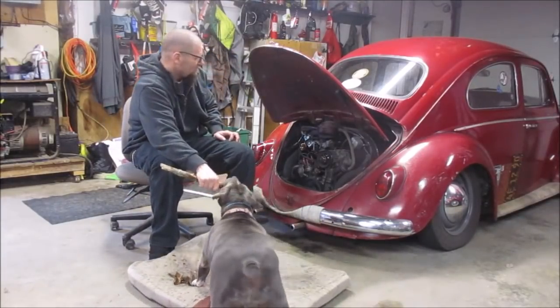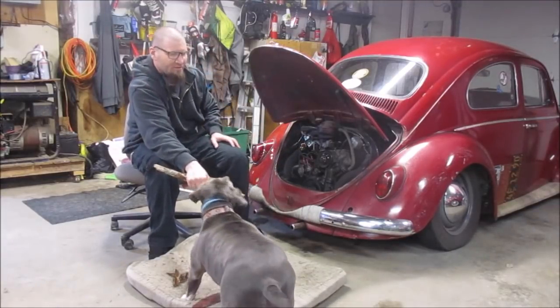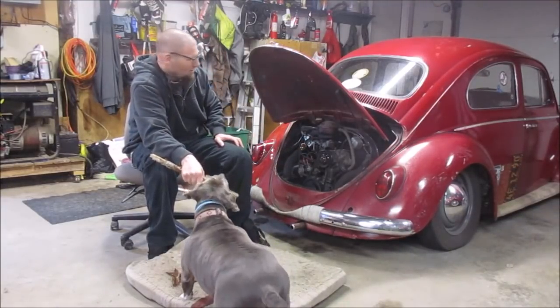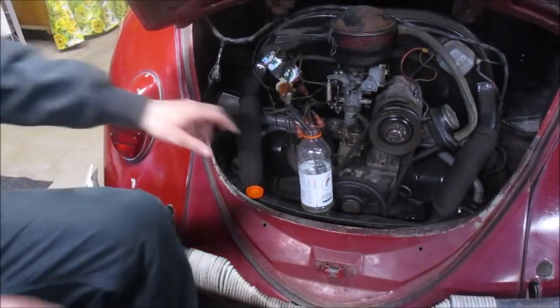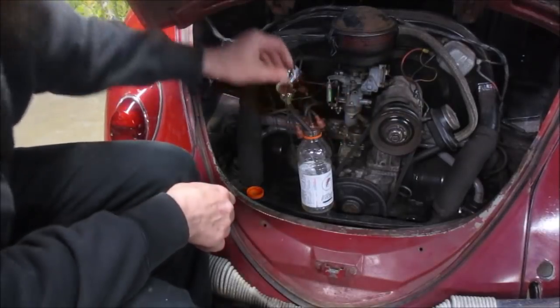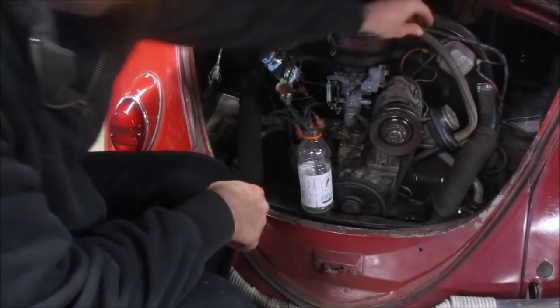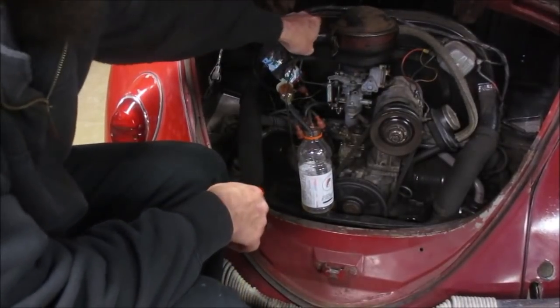Alright, so we'll get set up, and we'll start by pulling the bottom part of that hose off and draining it into a cup, and we'll go from there. So I pulled the fuel line off of the exit for the fuel pump. I'll go ahead and pull the air cleaner off.